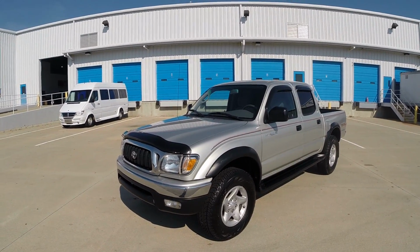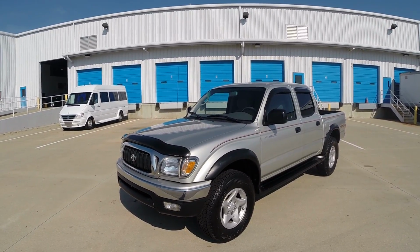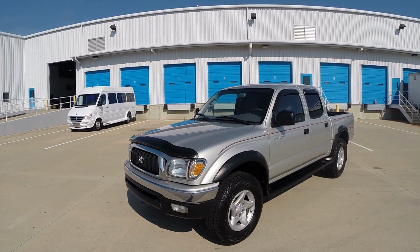Here we have for sale a 2003 Toyota Tacoma. It's a crew cab TRD off-road edition, SR5 package, pre-runner, automatic two-wheel drive with 118,000 miles.